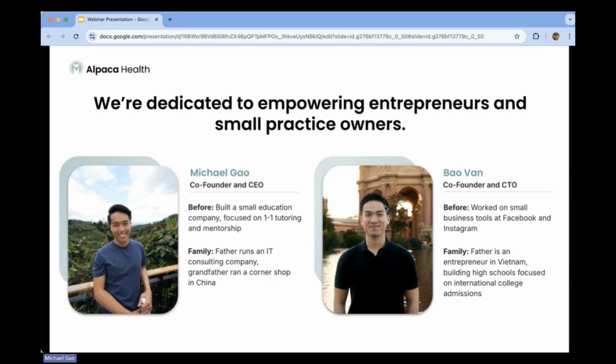My family is a long line of entrepreneurs. My dad ran a small IT consulting company. My grandfather ran a little bodega corner shop in China. And so I think for myself and also my co-founder Bao, we both really strongly identify with people wanting ownership over their careers, over their financial futures, over their lives. And that's what we want to try to bring to ABA, helping BCBAs become business owners.